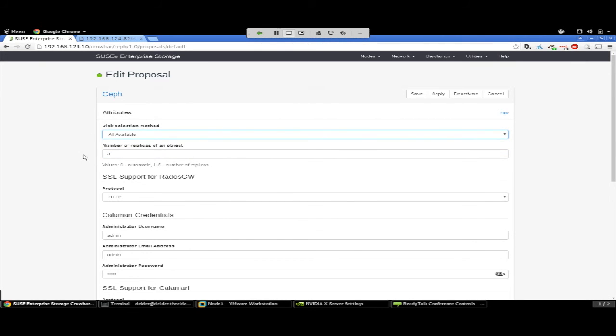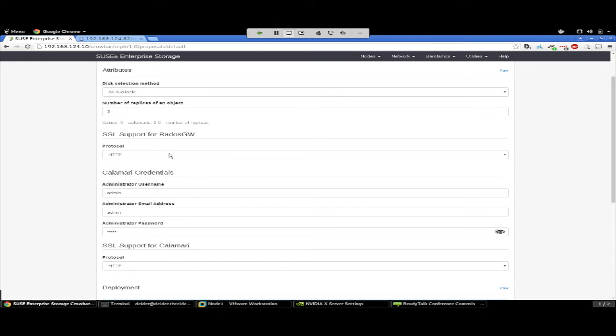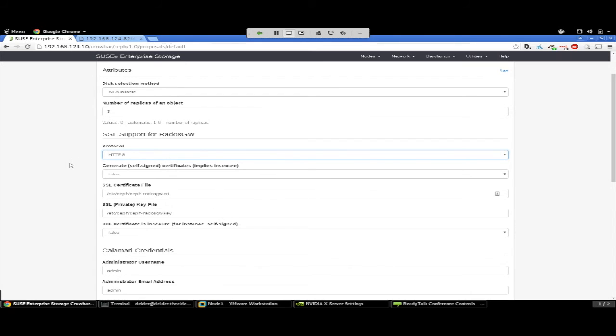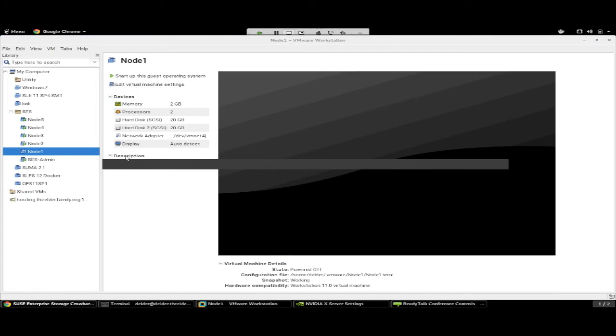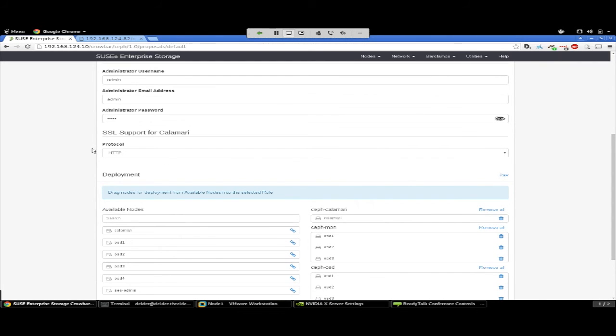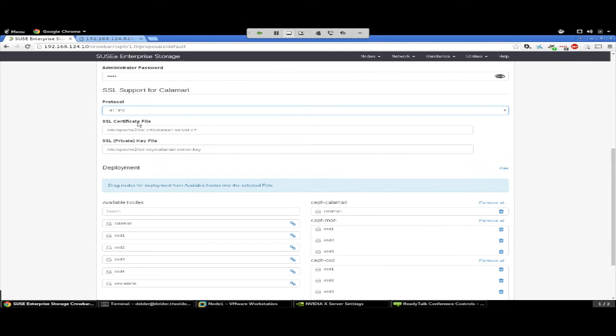I can turn on SSL for my Rados access. So that was a question you had there. I can upload my certificate. I can make it secure that way for data in transit. So that's my web interface credentials. For Calamari, I'm not accessing it through SSL right now, but I absolutely could.